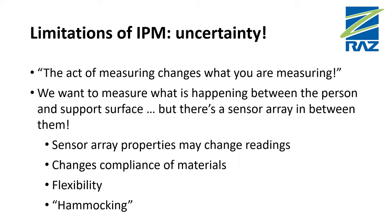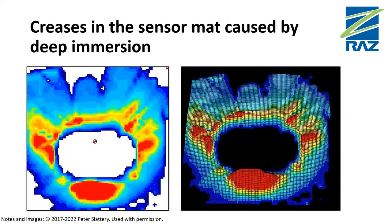The mat itself can change the compliance of materials. So when we're talking about something like envelopment and how the surface is conforming to the body, the mat itself can change that on a seating surface. So we have issues potentially with the flexibility of the mat compared to the flexibility of the body surface and the seating surface. And we also potentially have a phenomenon called hammocking, which we'll talk about in one of the later slides.